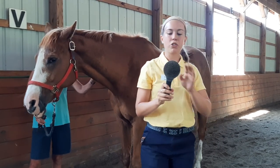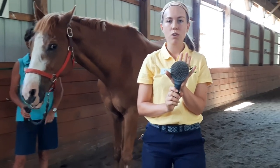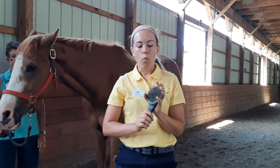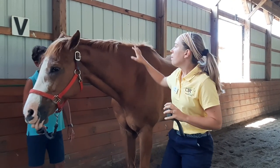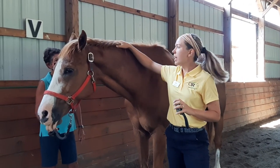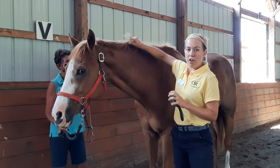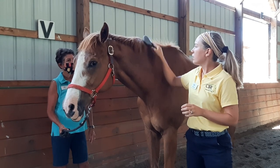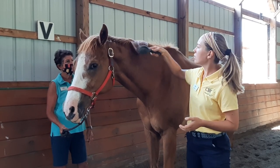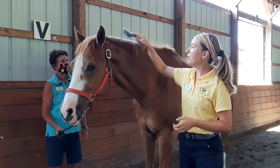We have a special hairbrush that we would use for our horses. Now, Miss Megan talked about earlier how we do not brush the horse's tail. If we brush the horse's tail, we can break apart the hair. But in our horse's mane, they don't have nerve endings here. So as you brush it, you can't hurt them. And you get to make them look all pretty.